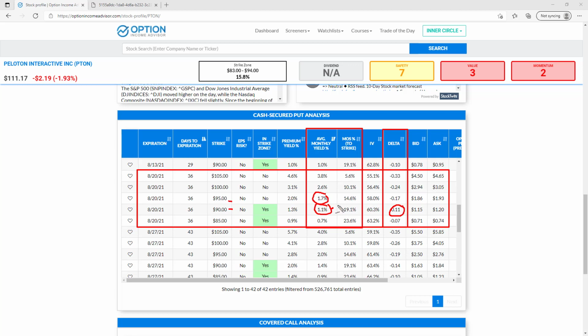That's almost the conservative portfolio type delta. And even this one here, the 95, which again, the cost basis will get us into the strike zone, that's a 17 delta. So that risk reward, where I'm getting a 1.7 average monthly yield and a 15% margin of safety, and by the way, no earnings risk. This is quite a situation we have here, where we can get this kind of risk reward without having to take earnings risk. So that's kind of nice. So this one would be our base.